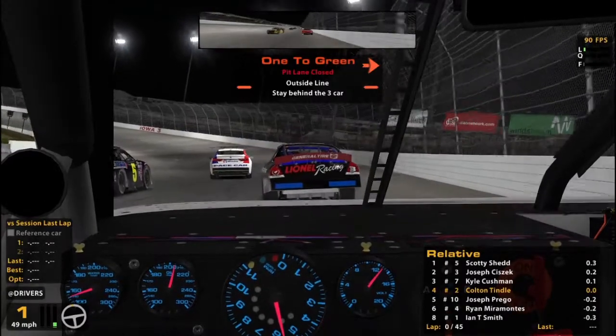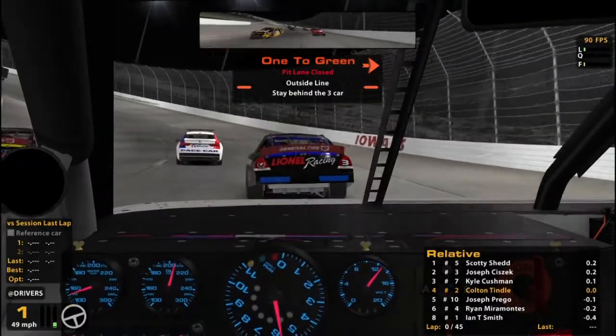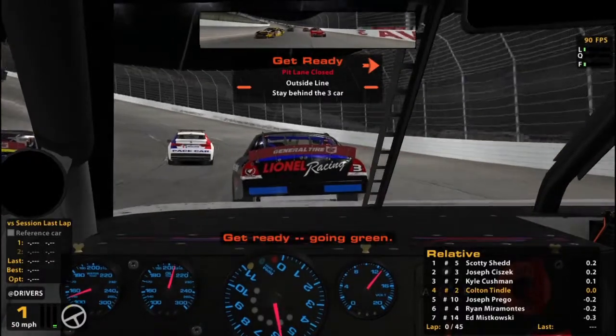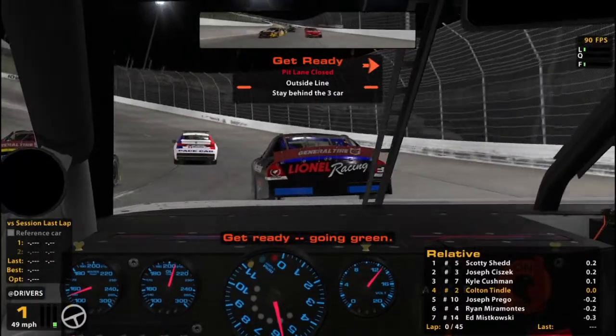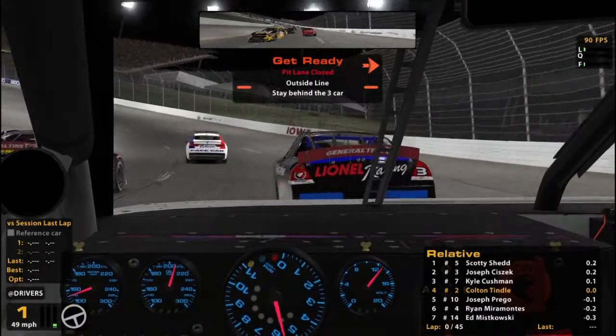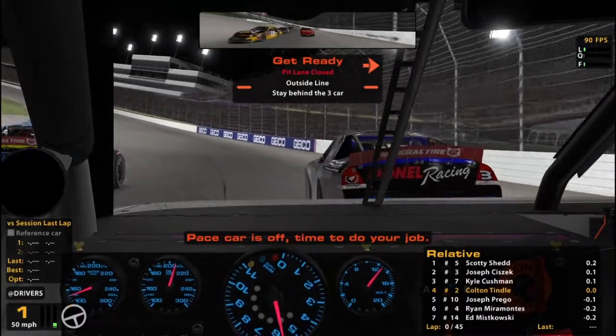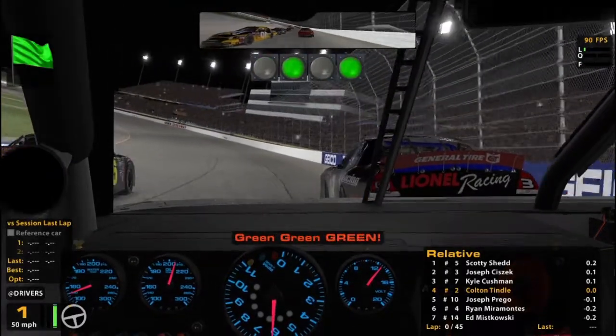But coming to green here for a hopefully fun race at Iowa. Get ready, going green. Try to get a good view of this leader. Slowing down a little bit. All right, Colton, stay calm. Time to focus. Do your job. Green, green, green.